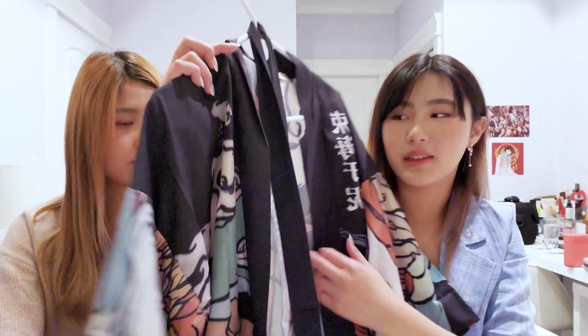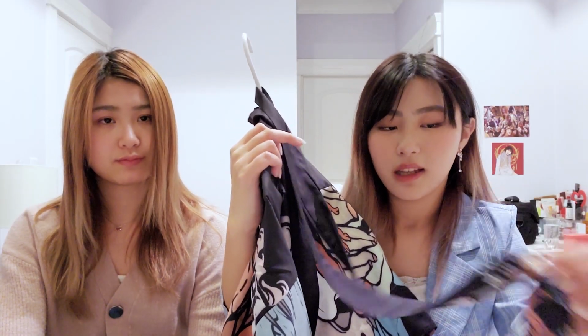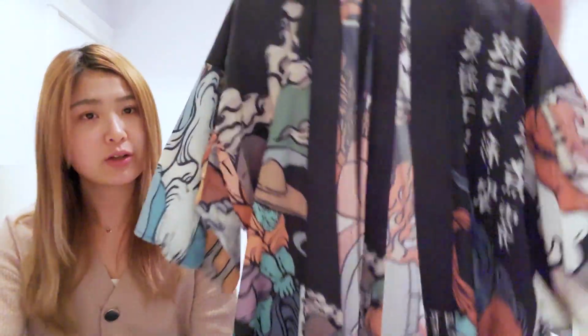When it's wrapped up, it gives you a really nice silhouette because of the string that comes with it. It actually pulls your waist in really nicely, and you can tuck in the front how you like it. It's wrinkly, of course, but once I iron it out, it's gonna be a 5 out of 5. This one was only $17.40. Yeah, it's $17.40, under $20. This is gonna stay in my closet for a very, very long time. Definitely an investment. So 5 out of 5 for this one.